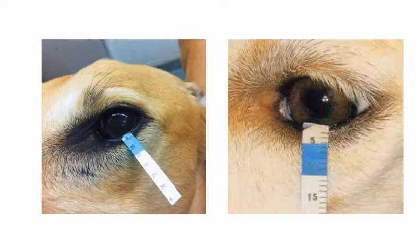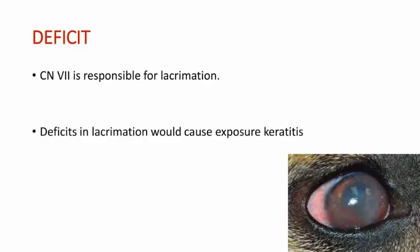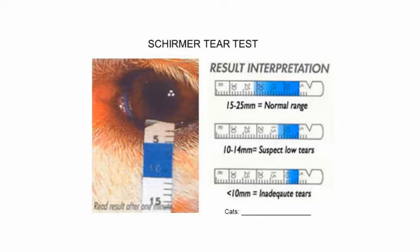So the deficit will cause exposure keratitis, because cranial nerve 7 is the nerve responsible for lacrimation. So one of the important deficits is deficit in lacrimation. It also causes other deficits that we mentioned before.